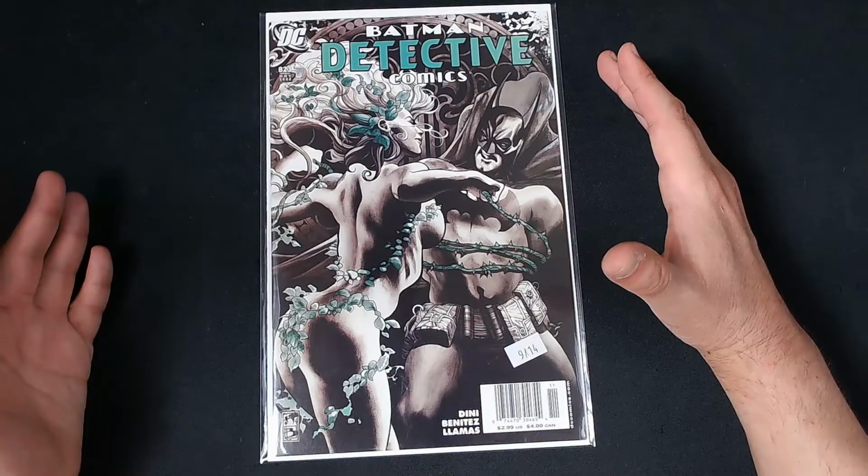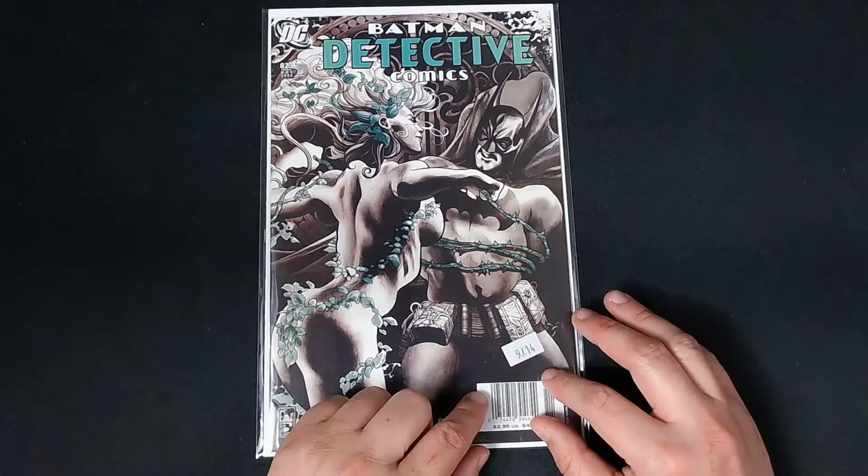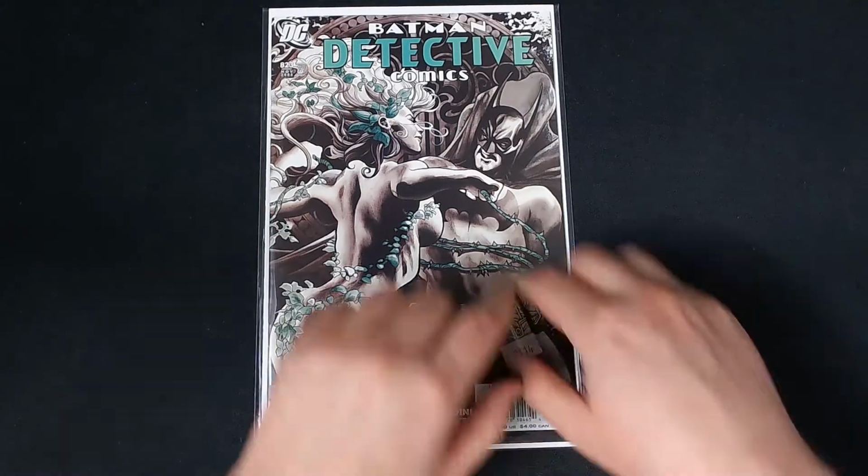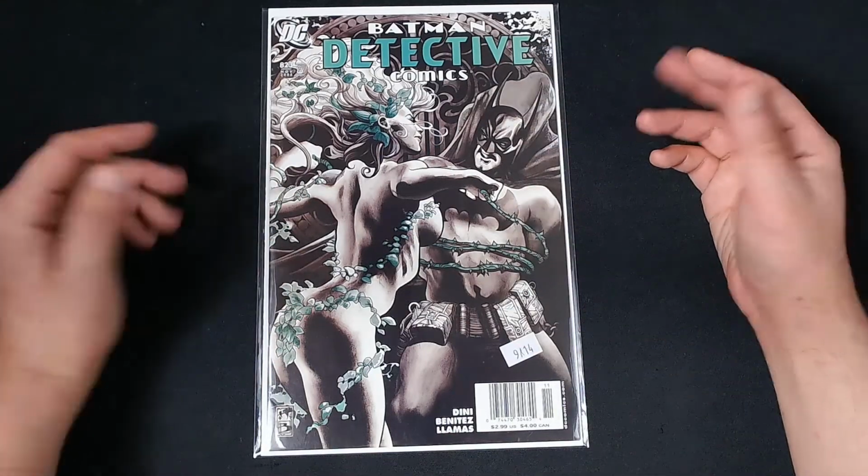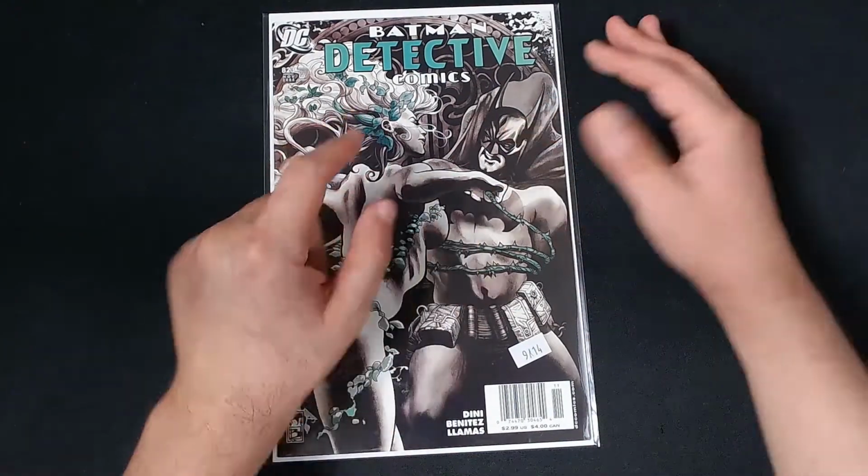I like the cover for various reasons, but it's also a newsstand edition. Cool monochromatic with touches of green and a Poison Ivy story. Batman's face looks a little bit weird, but I'll accept the rest.